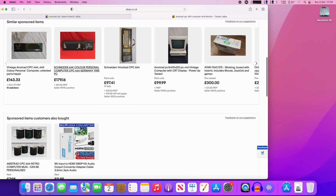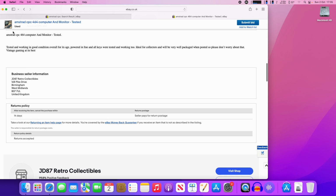What do you mean by tested as well? Does it load software? Tested in working good condition overall for its age. Power in fine and all keys were tested and working too. Post a photograph of it showing that it is powered on and all the keys work. How hard is this?